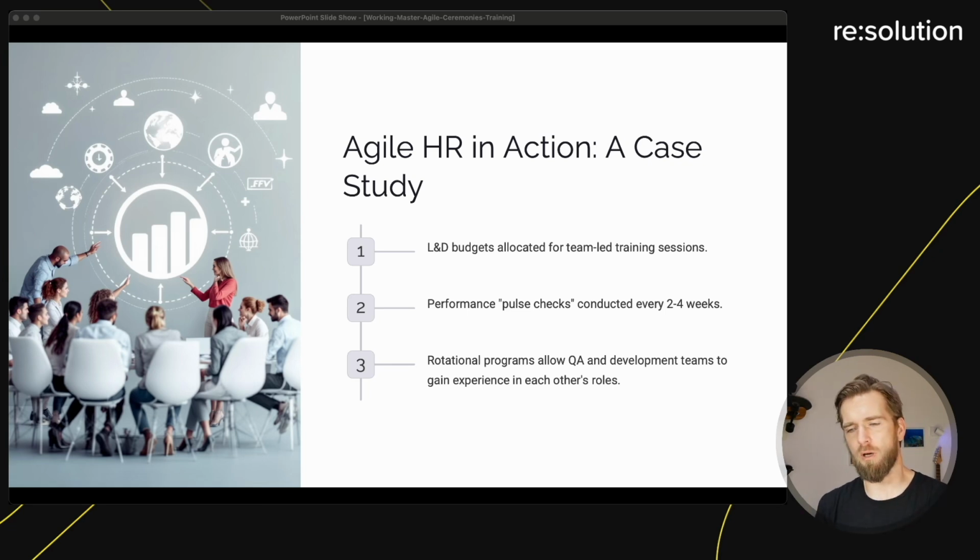So allow quality teams and development teams to gain experience in each other's roles. This is an important one, and I want to stick to this point a little bit. When an employee knows how the role feels of the person who's working next to them, before their task starts and after they finished their tasks, then this person has a much better understanding of the requirements in the handovers, what the potential pain points are, and where there is room for improvement to optimize the collaboration.